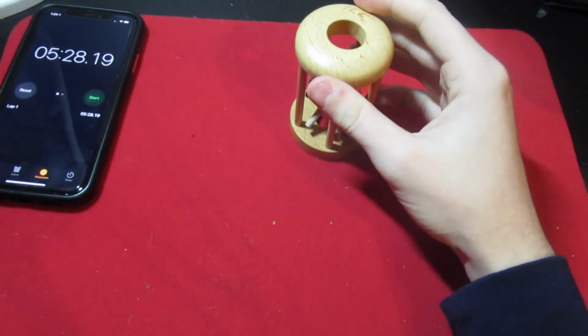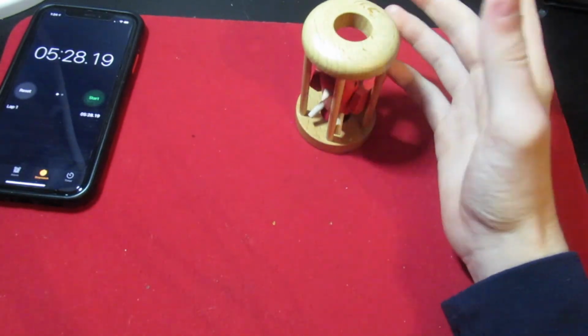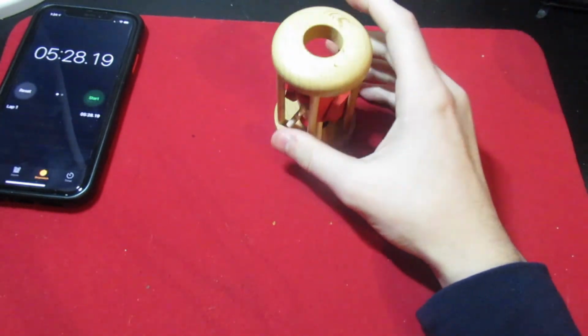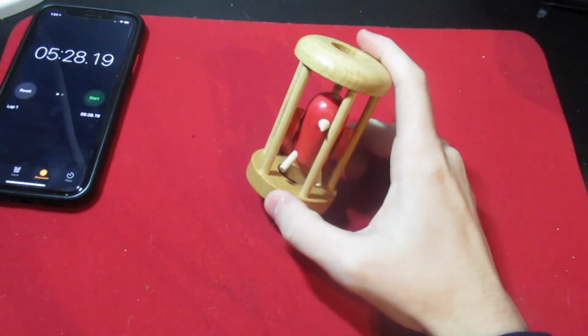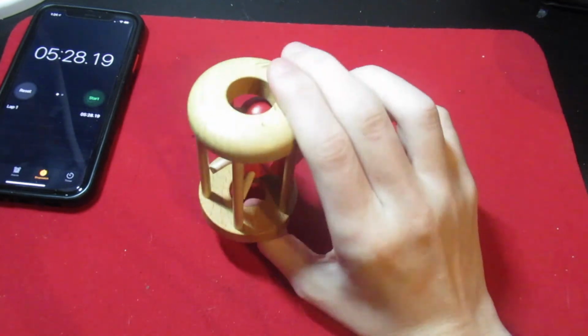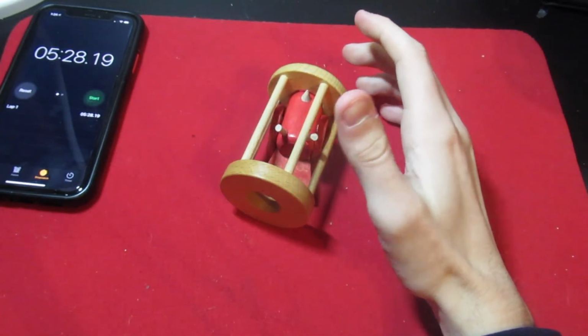What was that, like an hour? So like 6 minutes, or it's an hour and like 6 minutes or something like that. Oh my god. I think that was like an hour. Jesus, mother of god.